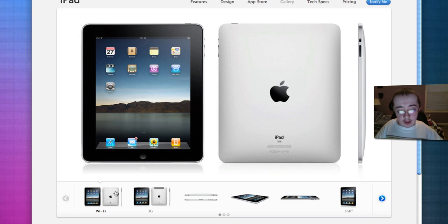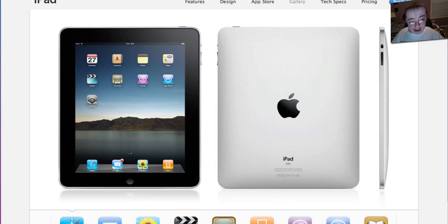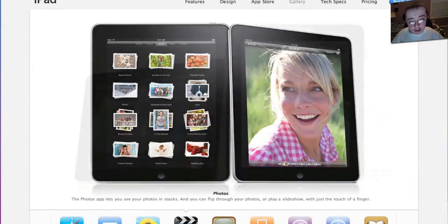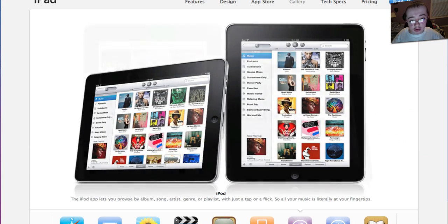There is a difference, by the way, in the Wi-Fi and the 3G version. The 3G version adds a black bar up top here. And it also is a bit heavier if you go to the tech specs, which I'll get to in a second. But all the apps look extremely incredible. Like I said, I'm not sure who the target market is for this product, but it does look really nice.